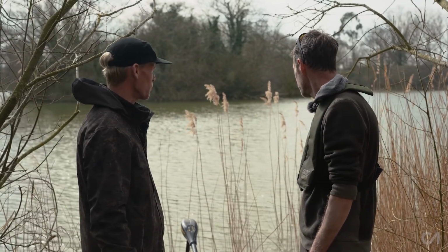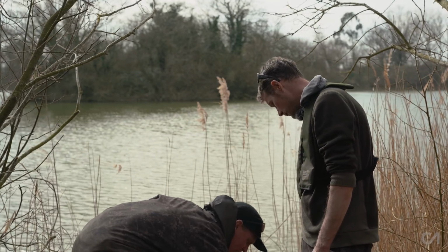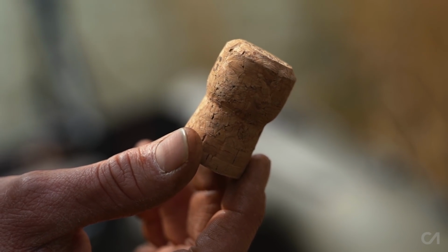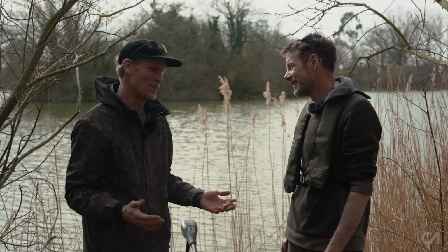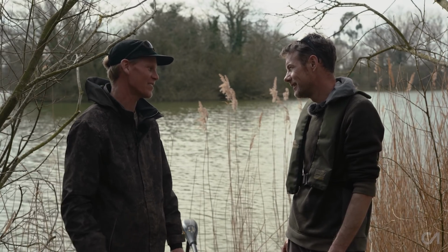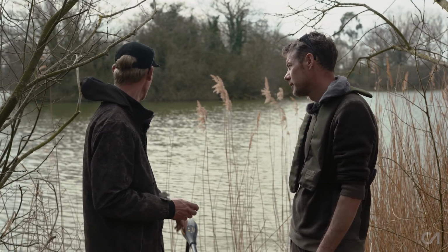What I might do, because I'm not fishing today, and just because they are quite unsightly as well, I've got a few champagne corks, so I'll probably replace those H blocks. I might come back tomorrow. I shouldn't, but I might come back Friday. Whenever Ben invites me next, I might just pop a couple of them champagne corks out there just so it's not so blatant.